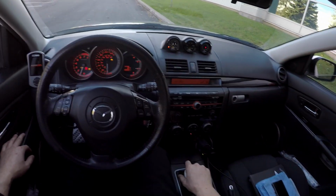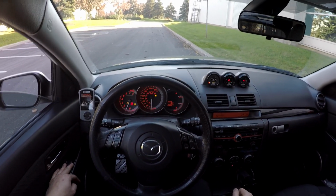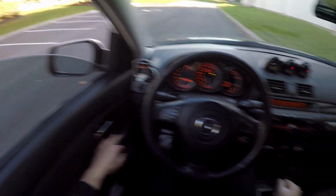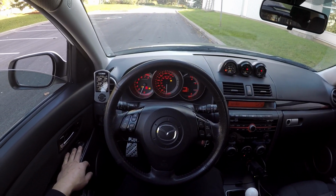Check engine light is on for secondary O2 sensor, slow response. No big deal, I'm not concerned about that. Okay, so what are we gonna do? Well, basically, we are going to do some pulls, guys.